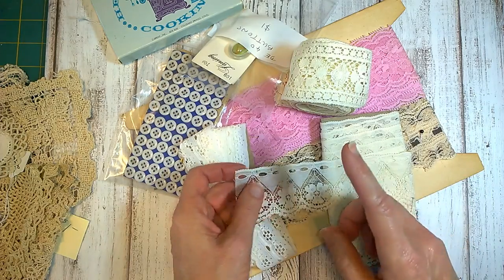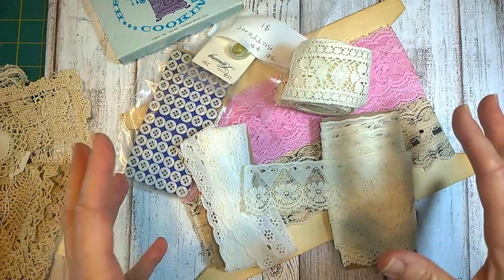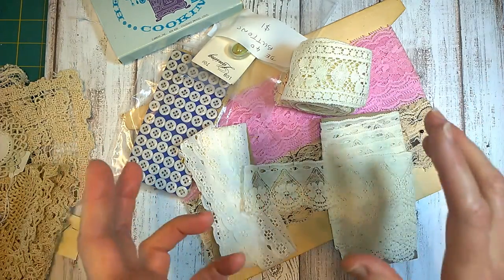Plus I got to see the beautiful fall colors. It was right at the peak time when I got there, so that was a real treat.